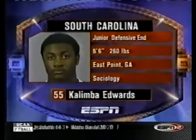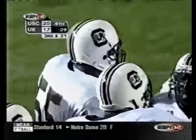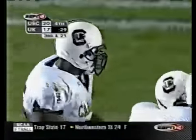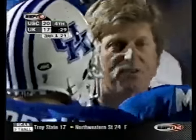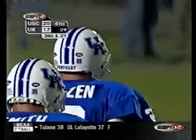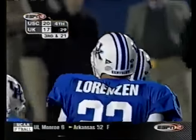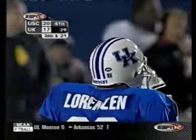And it's a great job by Edwards getting in his face. But, Bill, in that situation, you know you can't take a sack. Is this where Lorenzen, the quarterback, as a redshirt freshman, you still make some mistakes? Got to try and slide, get rid of that ball. Oh, I think so, but I also think that he got there so fast that it was the shot. I think he had him in his grasp before Jared could ever figure out what was going on.